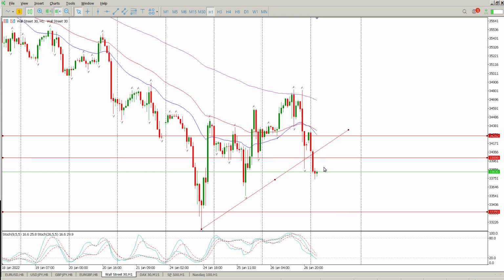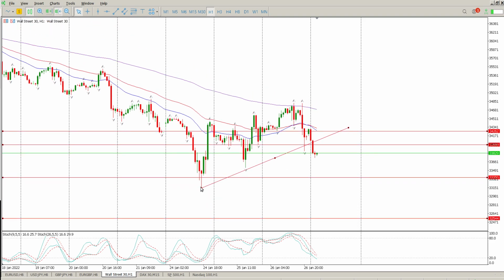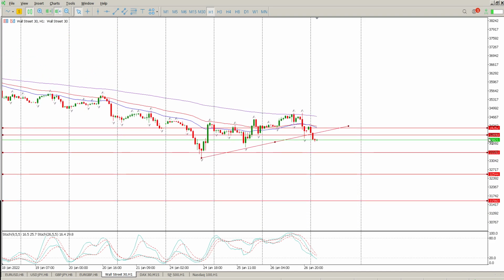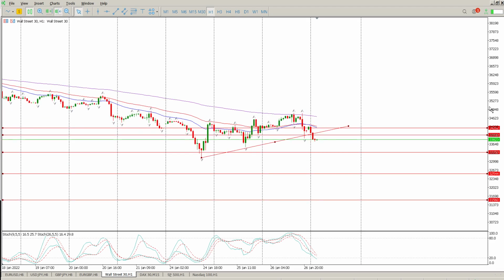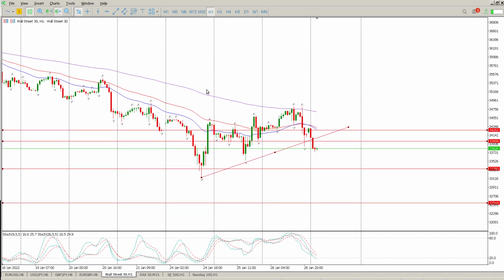So build a base, pull back here into this area for another attempt lower. Now we start taking out the low of yesterday, which was Wednesday, and Tuesday. Then we'll definitely target this 350 area. But if that starts going, and this tail here as well needs to go, then you're looking at 32,500 to start with, and then 31,500 next, and that's pretty much it for now. Those targets are fairly juicy as it is.